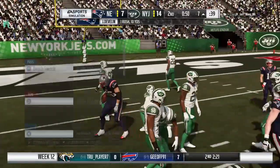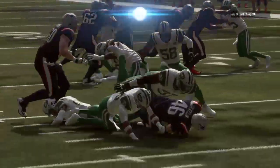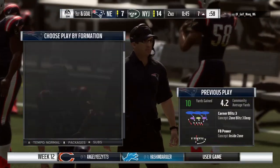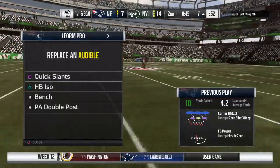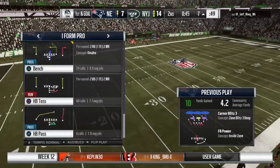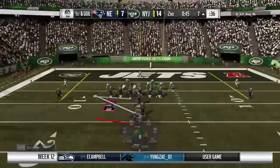And brought down, but not before they get it inside the 10 to the 7. They're able to convert on 3rd down, and that sets up a 1st and goal. Now the Patriots going to use one of their timeouts as the clock will stop with 45 seconds to go in the 1st half. A chance now to get even before the break as they come up first and goal.